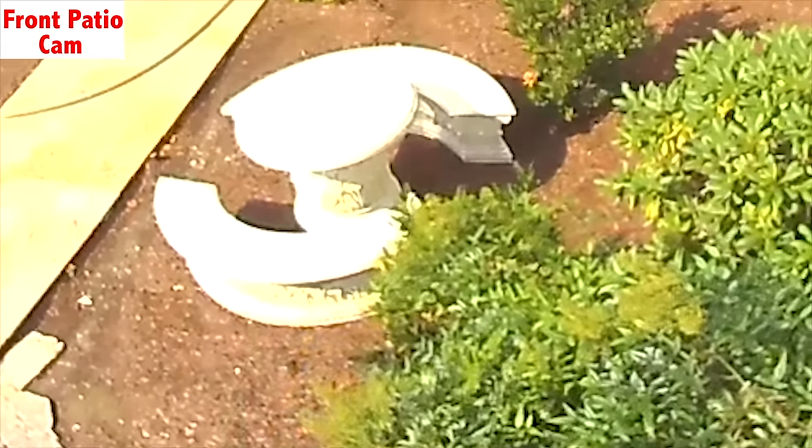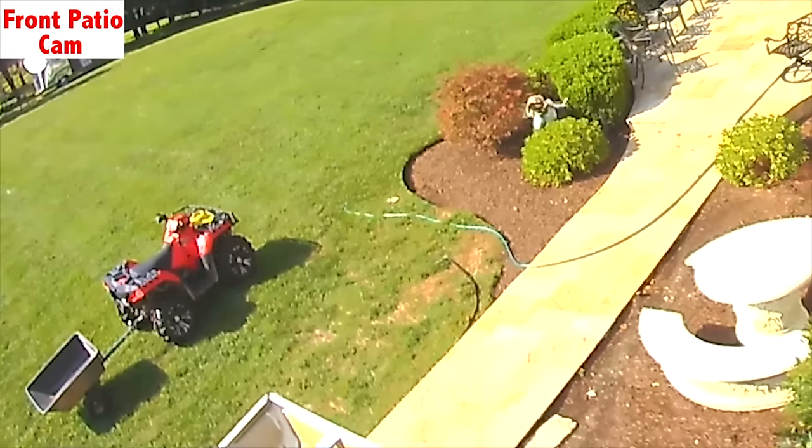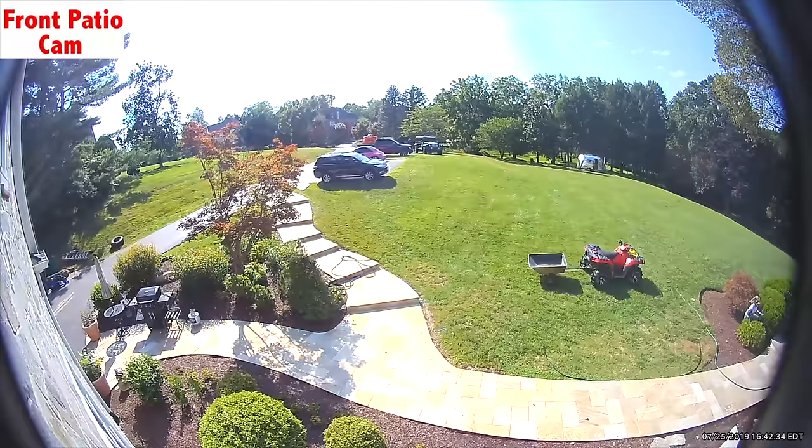This is crazy. I wonder what it's after, or why it's outside the pond. Wait, let me zoom in. Now it's by the other bushes by the ATV. What is it doing out there? Wait, is it going to steal the ATV? I can see the ATV from here. This is crazy.